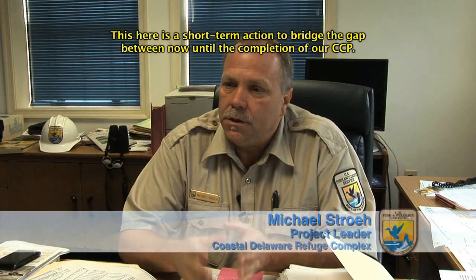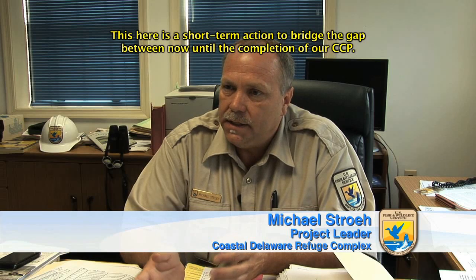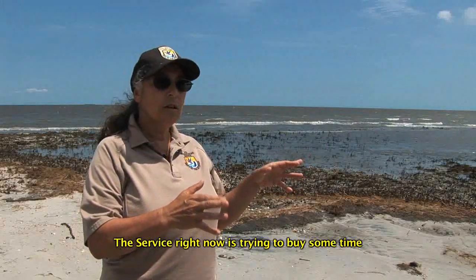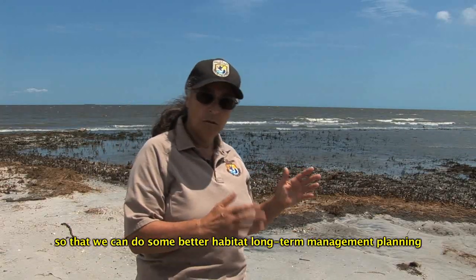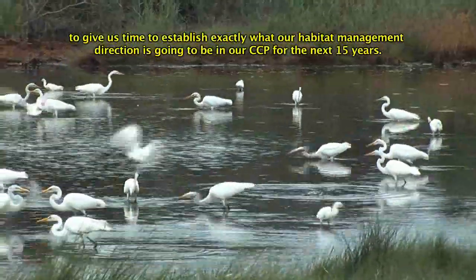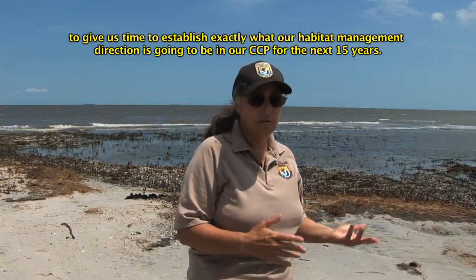This here is a short-term action to bridge the gap from now until the completion of our CCP. In the CCP, we're going to go in much greater detail and do a much more in-depth analysis at that time. The Service right now is trying to buy some time so that we can do some better long-term habitat management planning, and also to just maintain a short-term status quo to give us time to establish exactly what our habitat management direction is going to be in our CCP for the next 15 years.